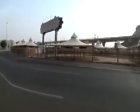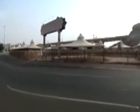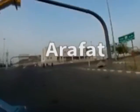The stones that you throw have to come from here, Muzdalifa, a vast empty area that turns into an outdoor camp for millions during Hajj. Muzdalifa is located between Mina and another valley named Arafat. We are heading to Arafat now.